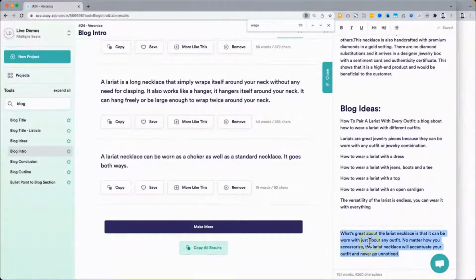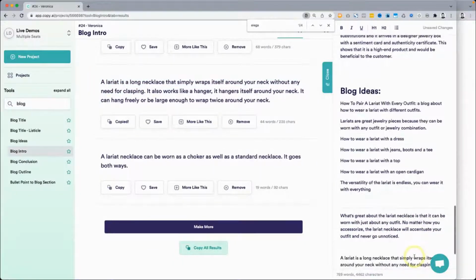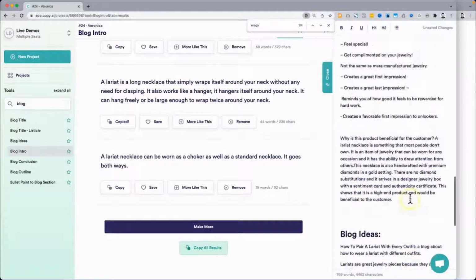What that made me think of too was, where is it? A Lariat is a long necklace that simply wraps itself around your neck without any need for clasping. That's a good part of the description for the product. That's good, to explain how it works. And that's where we could even run through.